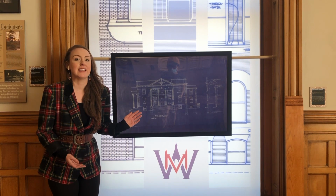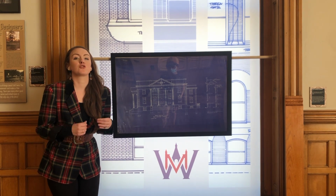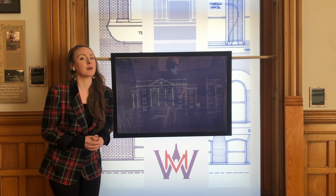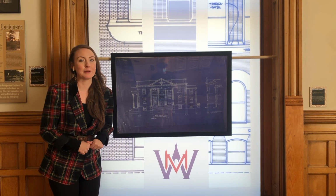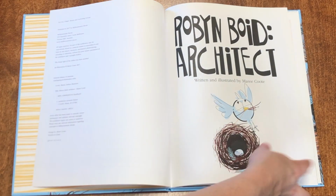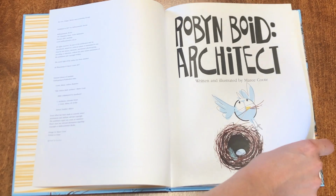This is a blueprint. It's used as a design, and it's created by a person called an architect. Let's read a fun book about a special architect, Robyn Boid, architect. Written and illustrated by Maree Coote.